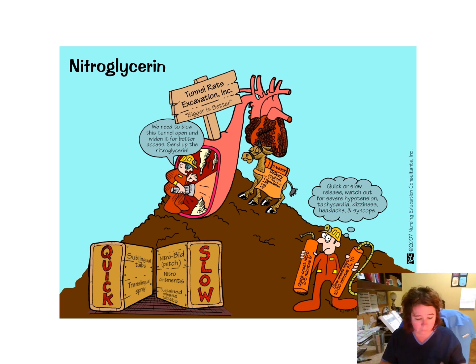So here's our old-fashioned drug, nitroglycerin. So true story about nitroglycerin. The way that we figured out that it was really good for cardiac patients was that there used to be men who would work in the dynamite mine, TNT, nitrates, right? So what would happen is these people would work in the mines and were exposed to levels of nitroglycerin every single day of their lives.